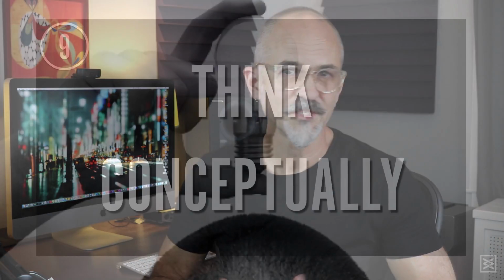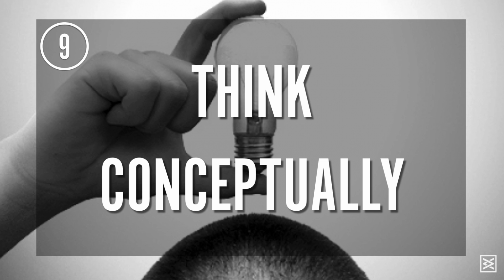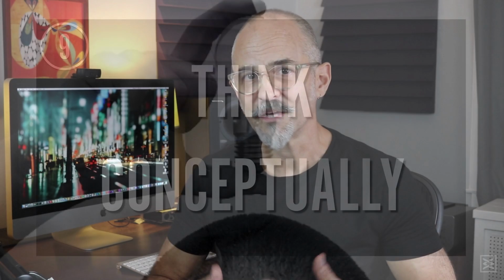Number 9 is think conceptually. So design isn't just about visual aesthetics. Design's about ideas. Design is art that has a job to do. So you want to think about the concept behind your work. What is the purpose of your work? What emotion is it supposed to get across? What kind of action is it supposed to precipitate? So think about the concept of your work, not just about how it looks.